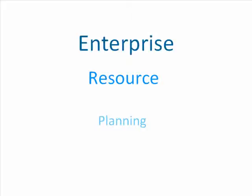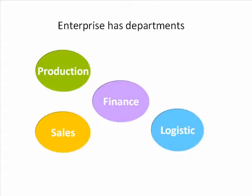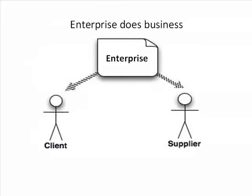Fortunately, enterprise resource planning doesn't live up to its acronym. Forget about planning, it doesn't do much for that. And forget about resource, it's a throwaway term. But remember the enterprise part. That's ERP's true gist. Enterprise has departments like finance, logistics, production, sales, human resources, and others. Enterprise does business with clients and suppliers.